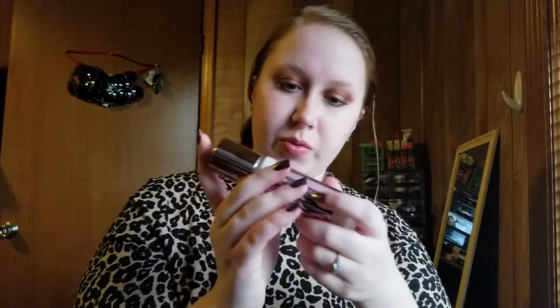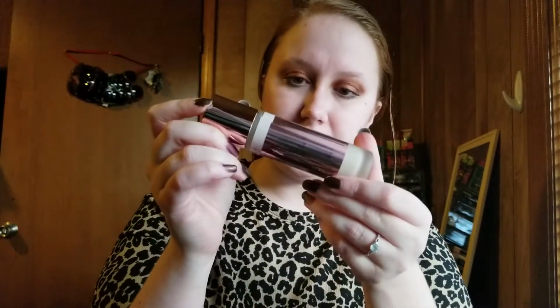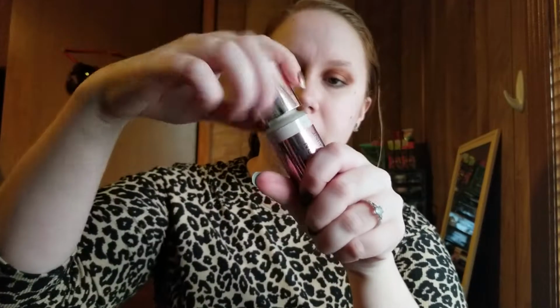But I'm going to go in, we're losing a little light, with foundation. So which one do I want for this look? I think I'm going to go with this one, which is the Revolution Conceal and Define Full Coverage Concealer, or Full Coverage Foundation. And I have mine in F1.